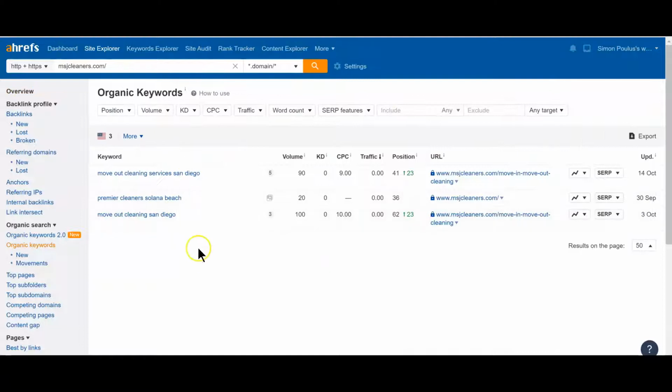Okay, so the first thing I'm going to look at is what you're ranking for on Google. This is a tool we use to get the statistics from Google. What I want to show you here is that these are what's called a keyword, or a search phrase that someone would enter into Google looking for your service, along with a location, because you are a local service company. So Move Out Cleaning Services San Diego is that exact term, searchable 90 times per month, which is volume here per month.